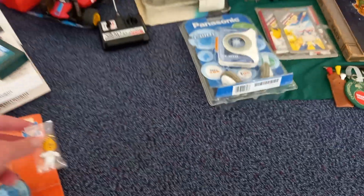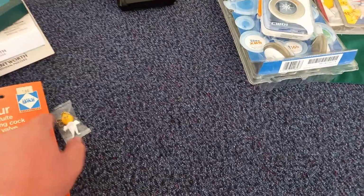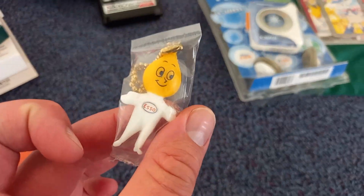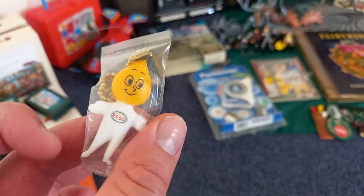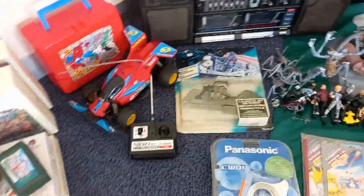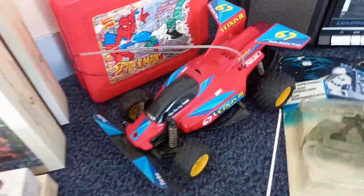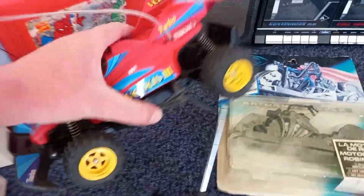I'd buy as many as he's got for a few quid, because those do bring pretty good money, especially sealed in the bag. I've had many of these before loose, and you get £15 for them in used condition. New in the bag, they're sort of £30-40 quite regularly, so it's quite a sought after little item. I think you used to get given those at Esso garages back in the day. Not super exciting, but it was inexpensive.